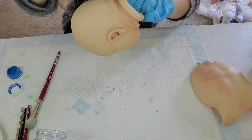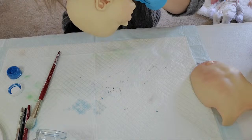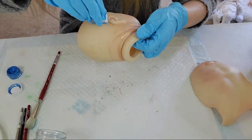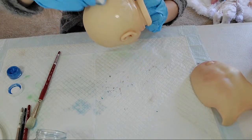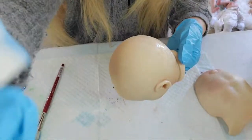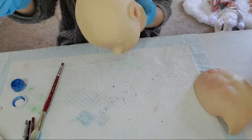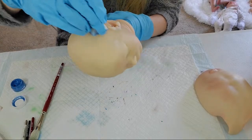And start on the back of the head. Lift this up a little bit. And I'll also put some of this right where the temples are.